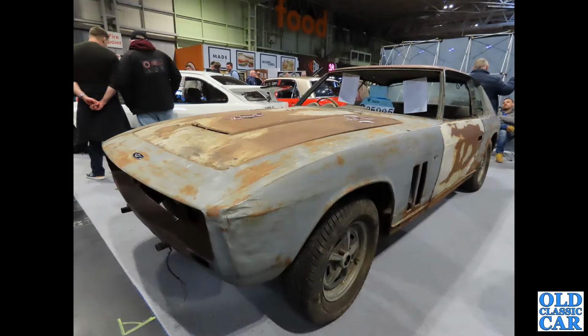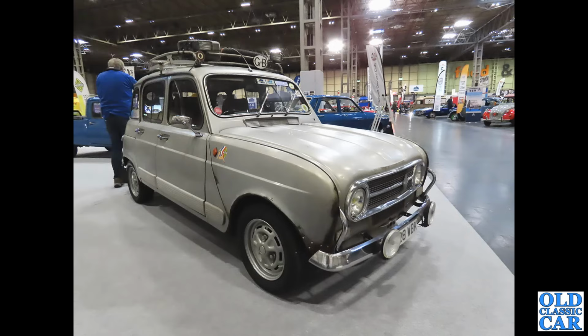Not every car was restored at the NEC, and needing a little bit of TLC and up for sale was this Jensen FF. You can see the two sets of slats in the front wing there. That tells us this is a Ferguson Formula, the FF, the four-wheel drive version, if you like, of the Jensen Interceptor. Slightly longer front on the four-wheel drive car.